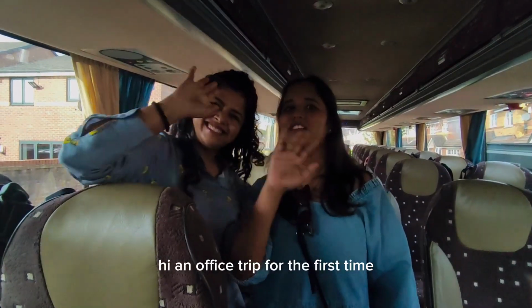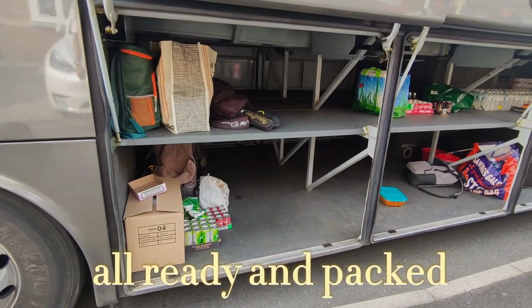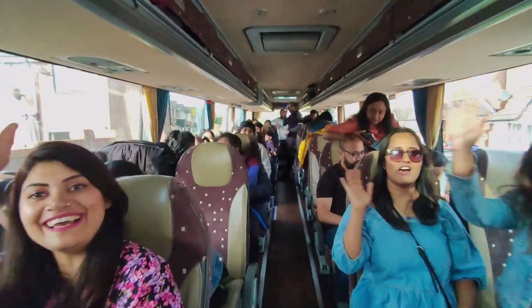Sitting on the bus and here's my first time on an office chair! So guys, we have packed up and everything's in the coach and now all we gotta do is just go!